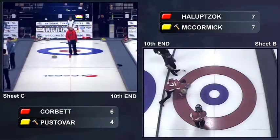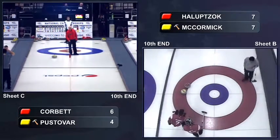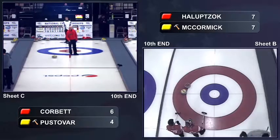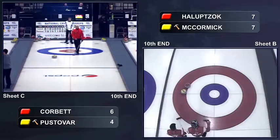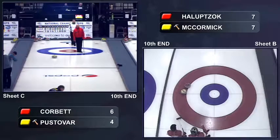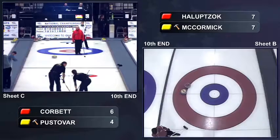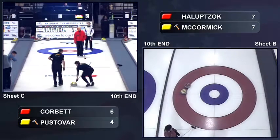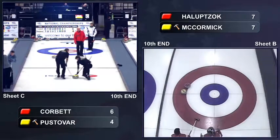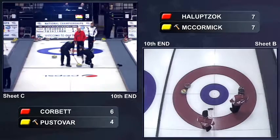Okay. Pretty good stone there by Barr. That's a real nice shot. Would have loved to come to the face a little more, but frozen, shot rock. McCormick's going to have to deal with it. Here comes the timeout. Heath McCormick has called it, used his timeout.